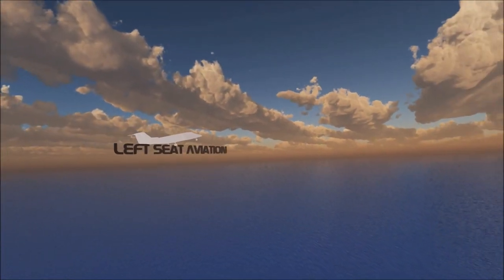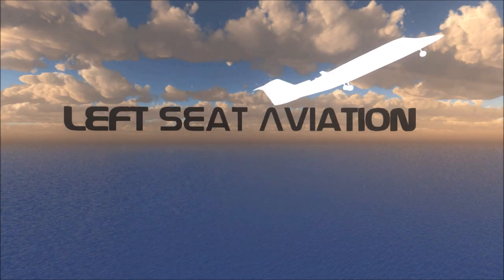Cherokee, Mike Charlie, runway 8, clear for takeoff. On the center line, got feet off the brakes. Airspeed. Speed 40, 50, 55, rotate.